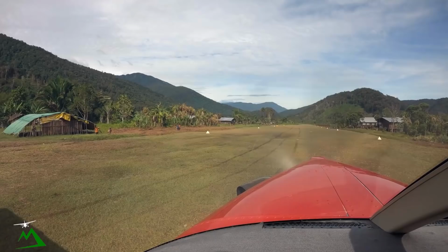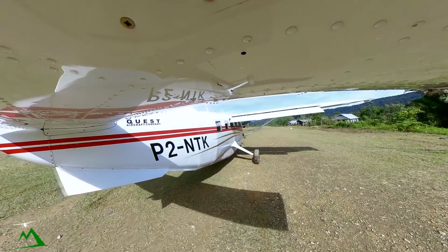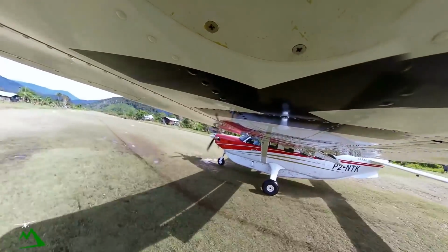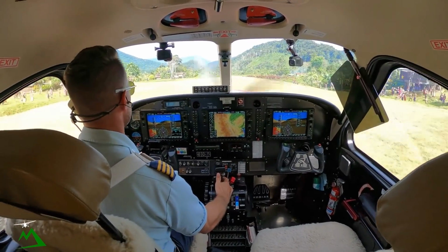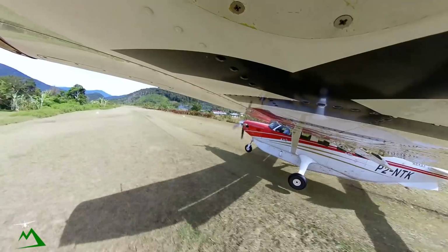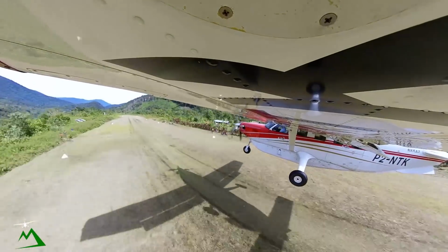All right, checklist complete. Rotate 55, 1370. All right, airspeed's alive, continuing. There's 50 and 54. Barely airborne. Get my nose over, get my speed up to 73 and climb out.